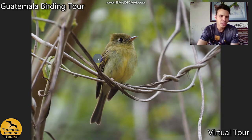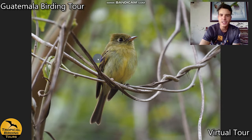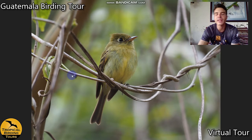Lots of these yellowish-greenish forest flycatchers that we all expect to see while birding in the tropics. This is a yellowish flycatcher, an Empidonax flycatcher, a resident one that we're going to be able to appreciate.